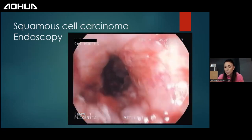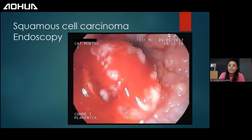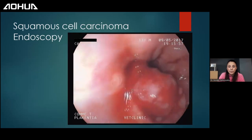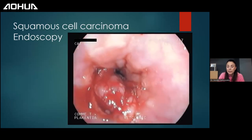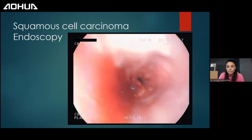This is what we would do in this patient, up until the proliferation would even obstruct the stent. We took biopsies, of course, and it was easy because the tissue is very friable in this patient.